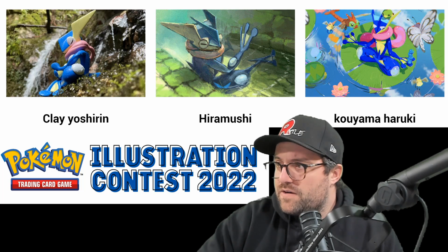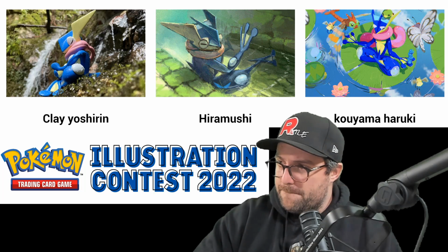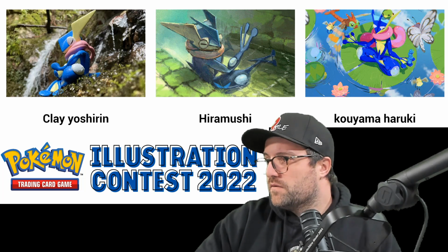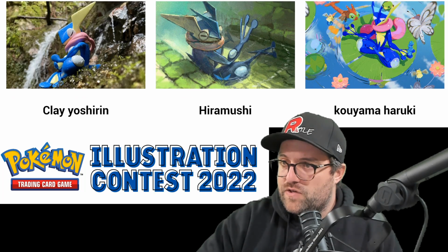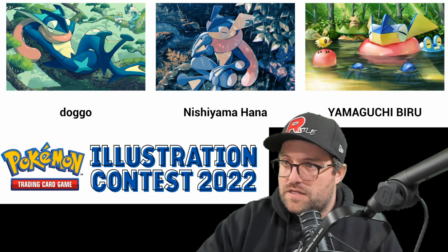On the right hand side we got all kinds of Pokemon coming in around the Greninja, who is meditating on the lily pad. Very cool. We have 1, 2, 3, 4, 5, 6, 7 different Pokemon coming in to visit him. Very cool. Gotta like that. Left hand side here, taking a nap. Got the full evolution line up in the trees. Kind of looks like a bonsai tree.